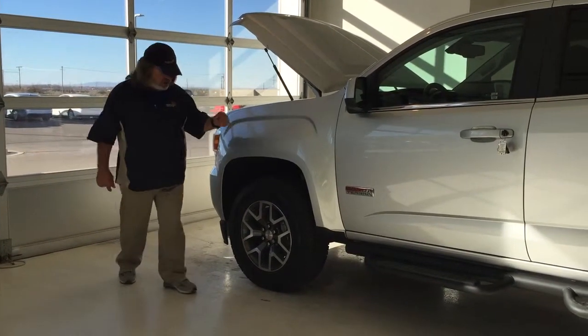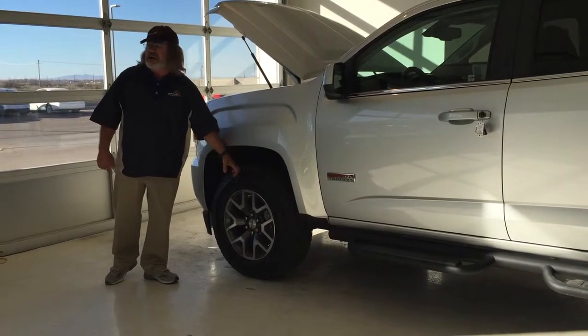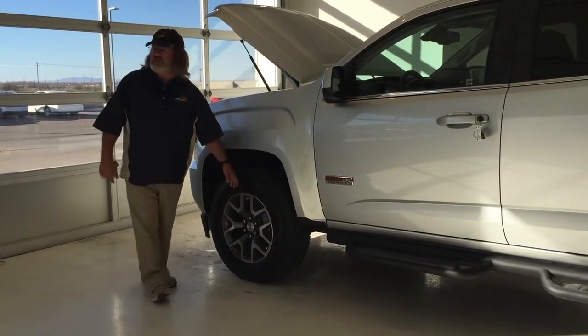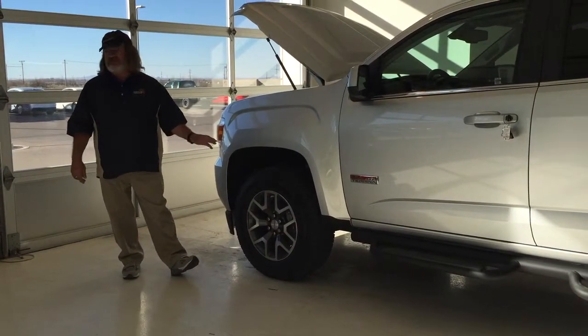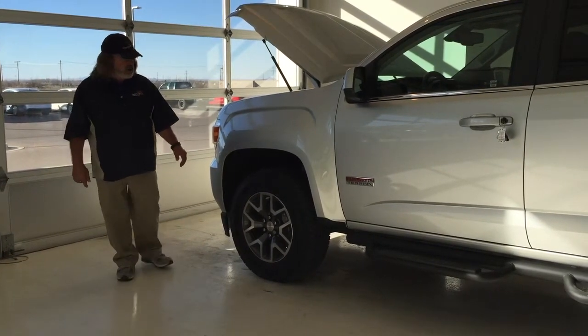Probably going faster than I need to, but one of the things that you do get with the all-terrain package is the Kevlar tires, which is going to give you about 30% more puncture resistance on the sidewall. So off-roading, you'll be not tearing up your tires so much. I mean, if you can't break it, it can be broke. We've all figured that out.